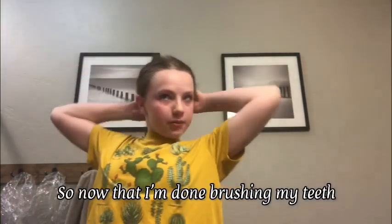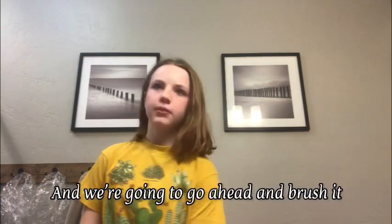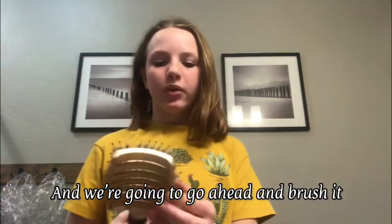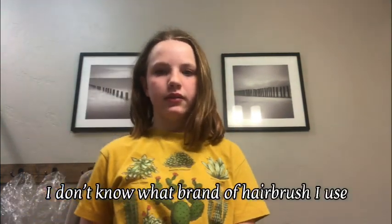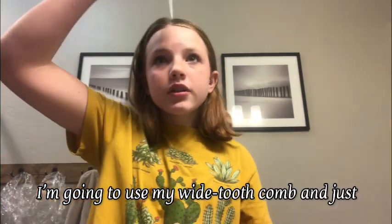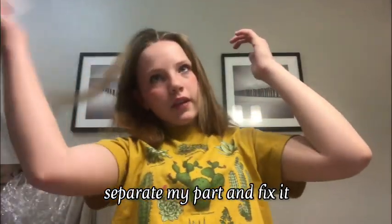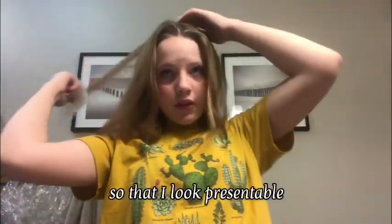So now that I'm done brushing my teeth, I'm just going to pull my hair out of this little ponytail thingy and I'm going to go ahead and brush it. I don't know what random hairbrush I use. The brush, okay? So now that my hair is brushed, I'm going to use my wide tooth comb and just separate my part and fix it so that I look presentable.